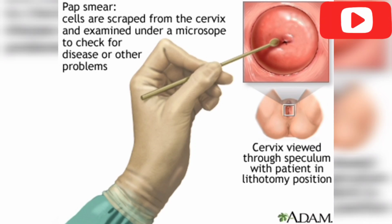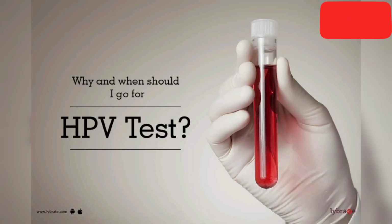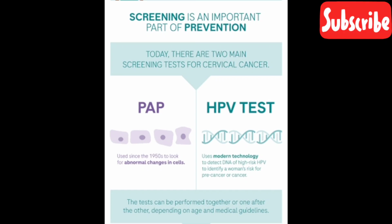Number 2. By HPV screening test. This test is done on a sample of cells removed from the cervix. This sample is tested for the strains of HPV most commonly linked to cervical cancer. HPV testing may be done by itself or combined with a Pap test. HPV test and Pap smear test can be done alone or can be combined with one another.